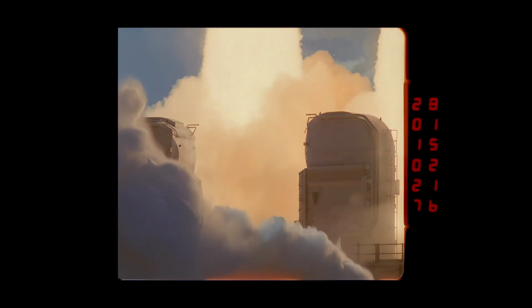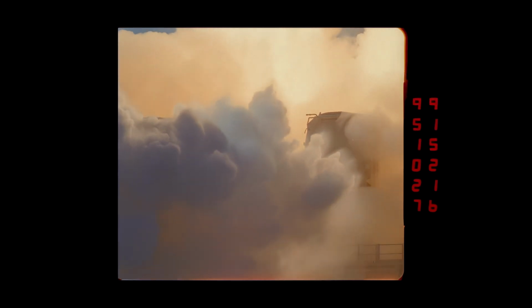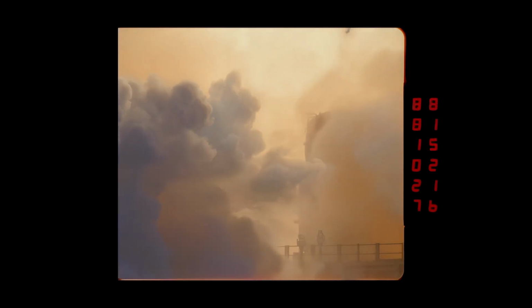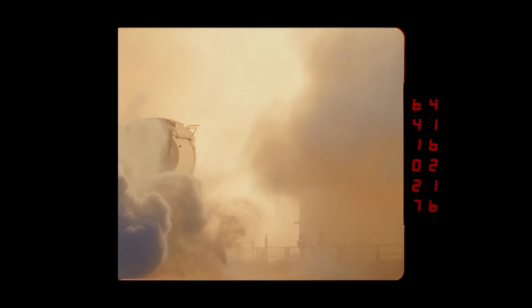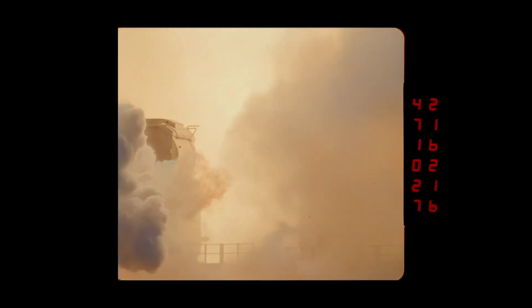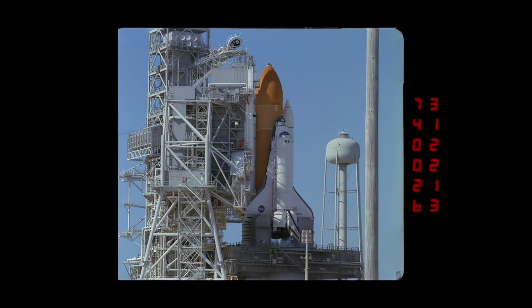And this is a fantastic capture of what remains behind after the vehicle clears the towers. You have all of this water and steam being pushed around in this amazing hostile acoustic environment. I mean, look at what's going on there. This is all acoustic noise and shock coming from the boosters and the SSMEs.